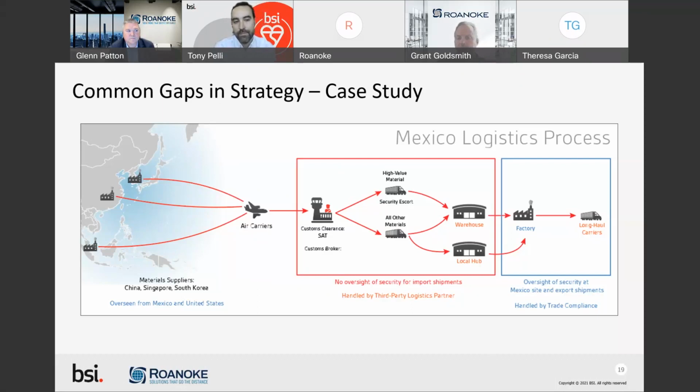And one other particular sticking point here was the control of information between the customs broker and the carriers. So the customs broker would have all kinds of information and would send it out to everybody, whether or not they needed to know that information. They sent it to a bunch of people at the 3PL, a bunch of people at the carriers, and a bunch of people at the company that ran the factory. So there's very poor control of information.